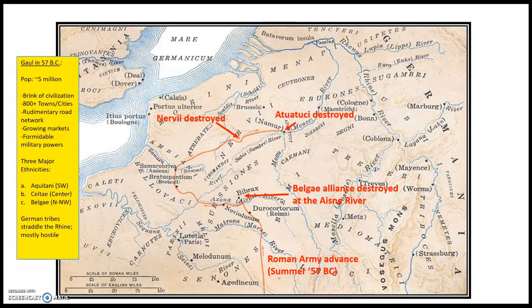So how does Julius Caesar get into this fix? Well, it becomes apparent to the Gauls, the Celtic tribes and the Belgic tribes, that Julius Caesar is not going anywhere. And so they decide that they want to destroy Roman power within Gaul completely. And they form an alliance, the Belgae do. One of the tribes decides not to join the alliance. They have a fort and a city at Bibrax, which you see right there in the middle. They decide, in fact, that they're going to go over to the side of the Romans.